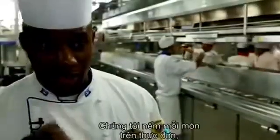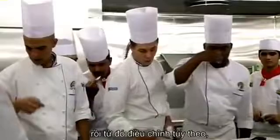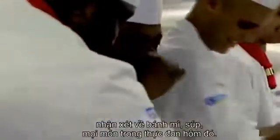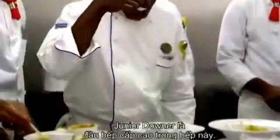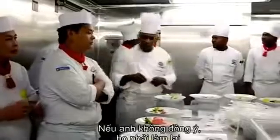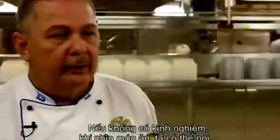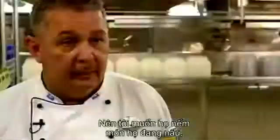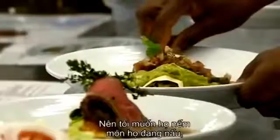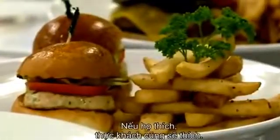We'll taste every single dish on the menu. And then from there, we adjust accordingly. We talk about the bread, we talk about the soups, we talk about everything on the menu that day. Junior Dinner is the senior officer in this kitchen. If he disapproves, they start again. Normally, out of experience, if you look at a dish, you know exactly what is missing. So I want that they taste what they're cooking, because if they don't like it, the guests don't like it. So if they like it, the guests will like it.